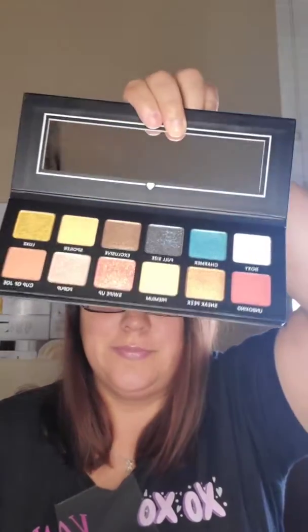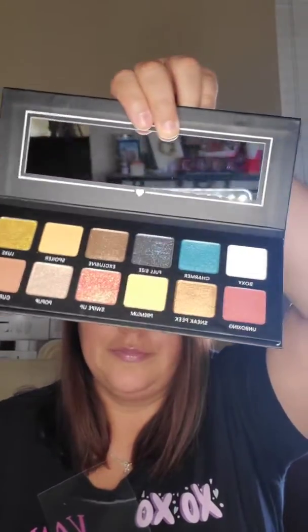What is this? Seriously. More eyeshadow. So the two eyeshadow palettes I sent you last month weren't enough. Oh, though, these colors are pretty. I might have to keep this palette. Yeah, I can see myself using this one.